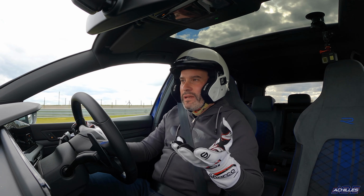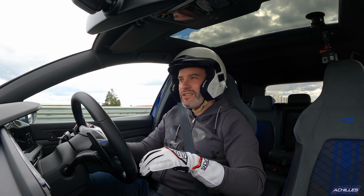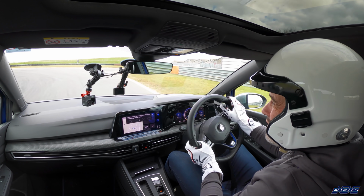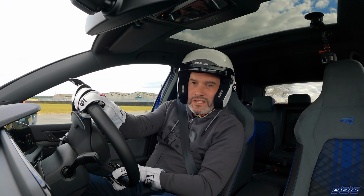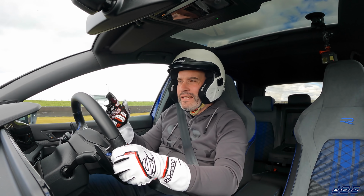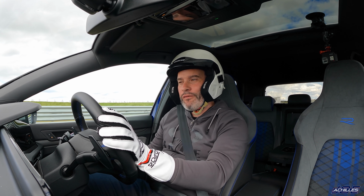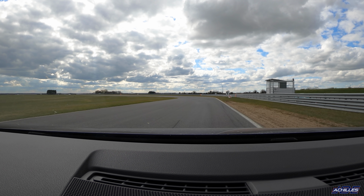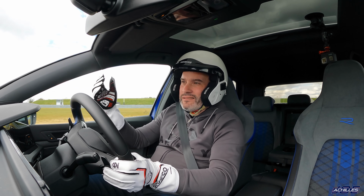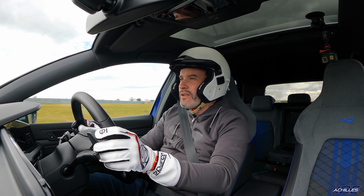You've just got to, because otherwise you're just losing the benefits of this amazing chassis, the all-wheel drive system, everything. You're just losing the whole lot because the traction control systems are fighting you and they're fighting the car and you're fighting them. Whereas when you switch everything off, it's just you and the car in harmony effectively, and you just get the results. You just get a much more enjoyable drive.